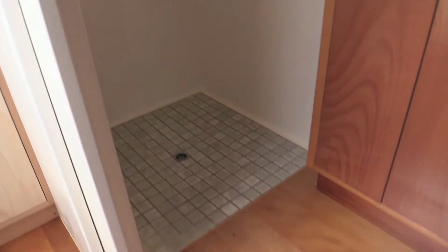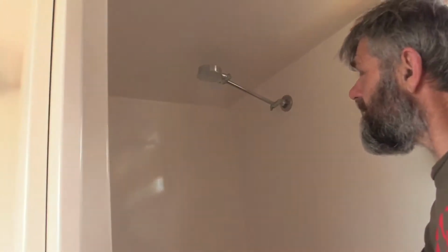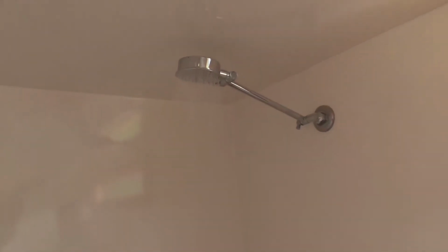So this is a walk-in shower. We've got a low pressure system. It's quite a nice pressure shower. It's 4 litres a minute if you don't want to chew through your water. It's quite a nice pressure for a shower. Certainly get a good wash there. And it's all heated for free by the sun or the fireplace.